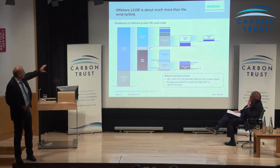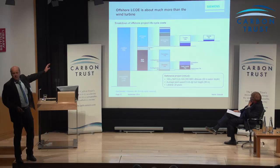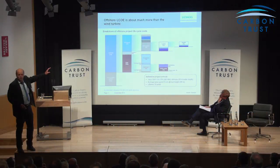And this is how it's composed for a big offshore wind farm, 3.6 megawatt turbines. That is the mixture. 73% is capital, 27% is operation and maintenance. Out of that, the wind turbine is 32%. What I build for this activity has a value of 1/3 of the total cost. In other words, if I want to do the cost reduction by saving on the wind turbine, I can only get down to 10 cents by giving it away for free.